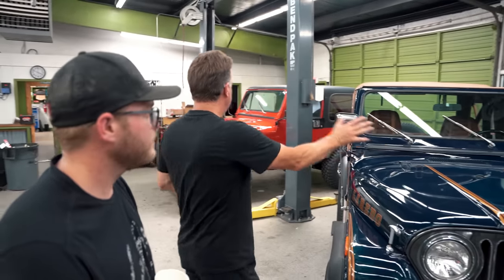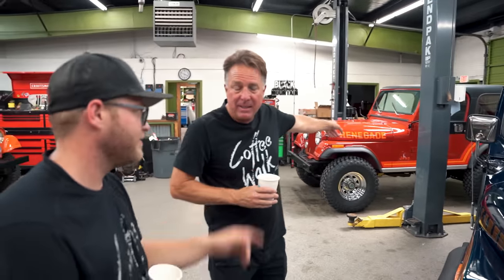All three of these, which I know you recognize that one, are original paint patina Jeeps that we did not repaint.